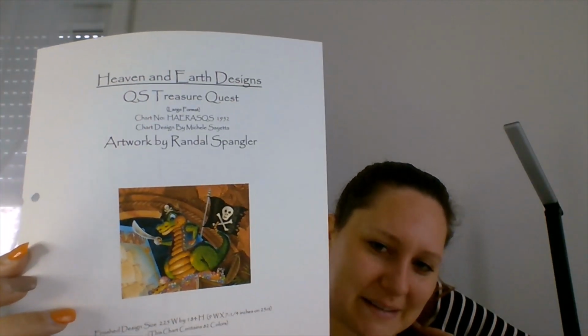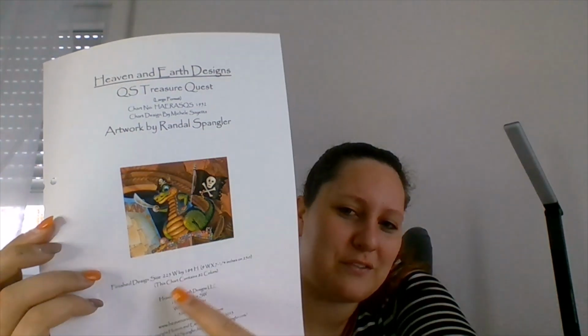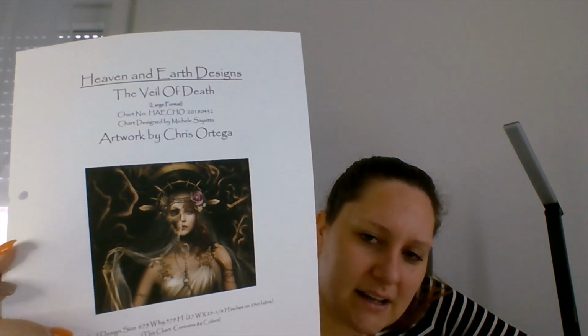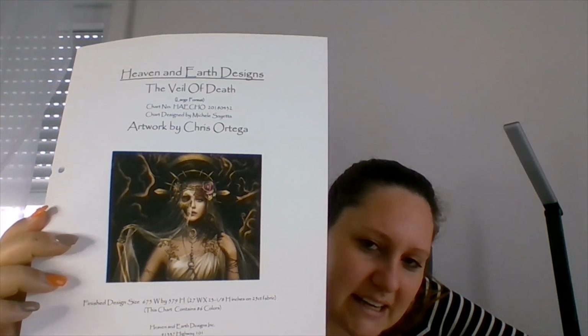Then we have artwork by Randall Spangler, Quick Stitch Treasure Quest. That's so cute. Probably a lot of confetti down here, but just so cute. Next one is artwork by Chris Ortega, The Veil of Death. I do like that. I think it's also the big version. I thought about the mini, but it lost so much detail that I decided to go with the big one.